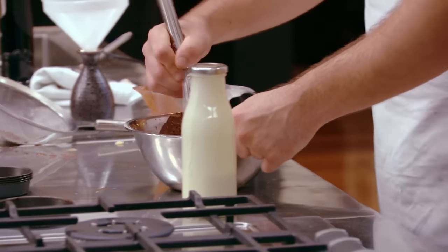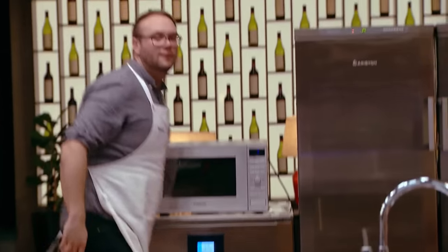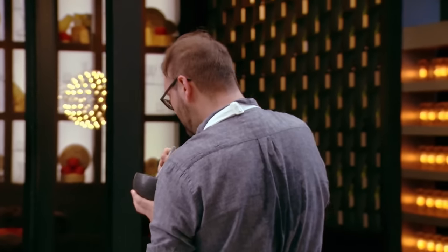My second batch of coffee granita is in the blast chiller. I'm just hoping it freezes in time. I have a taste of the parfait and I'm really happy with it.